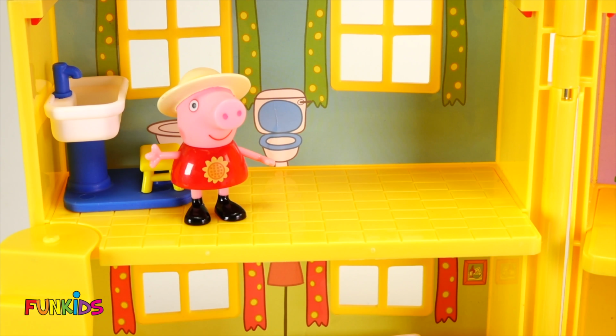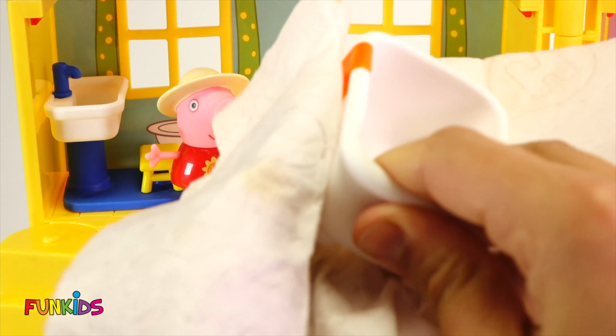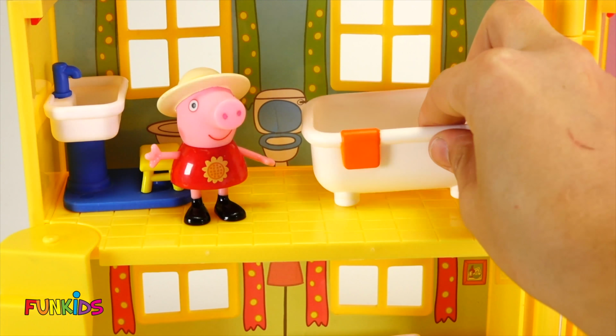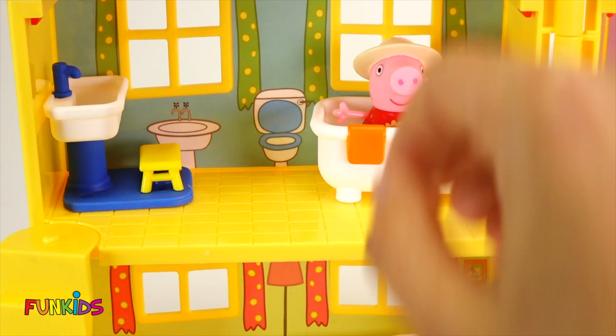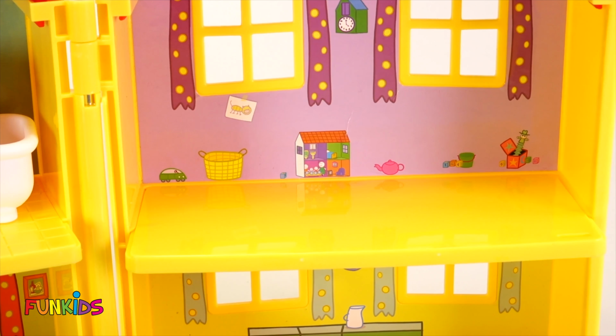Okay, let's see. What else do we have for the bathroom? We have a cute little bathtub. Make sure it's all clean. So you're going to take baths in it. There we go. Whoa, no! Let's drop Peppa right down there. There's Peppa already in the bathtub. All right, now let's do the bedroom.